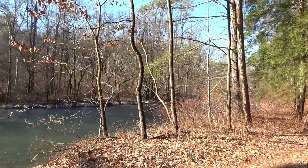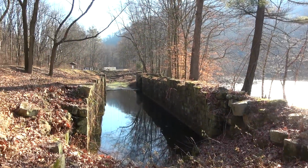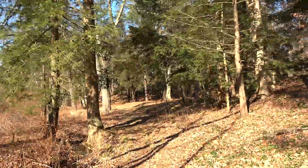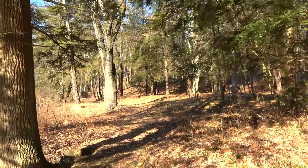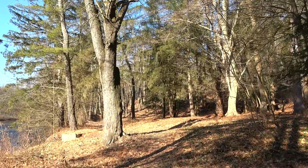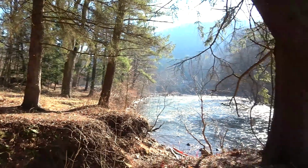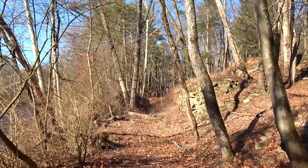So we'll turn around and take one last look at lock 9. Back that way. All right, then we'll head up this way. There's like a little trail here. And lock 8 is dead ahead. So that's looking back towards lock number 9. You gotta cross this little gully here. It's a little easier to cross it up there. Then as we turn around, we'll see lock number 8, or what's left of it, right up here.